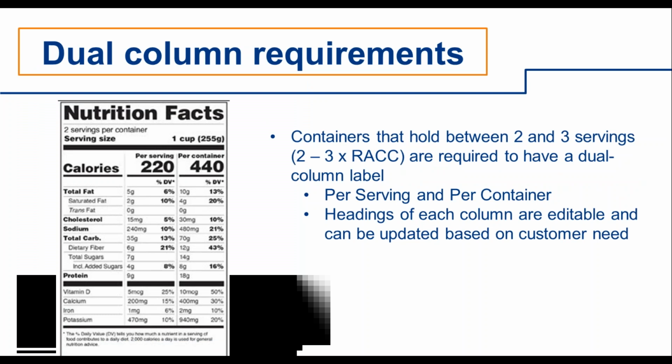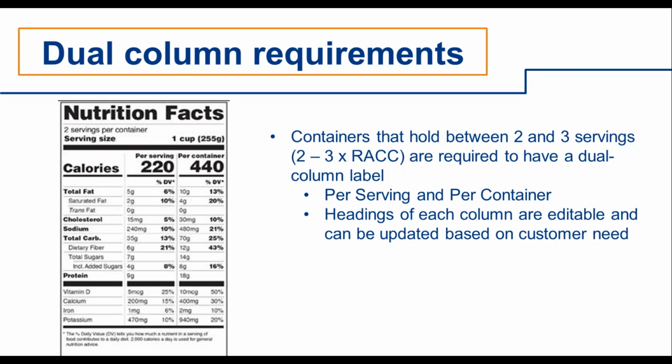So for certain products now, they're going to be required to have dual panels. Typically, if an item has 2 to 3 servings and you can sit down and eat it in one sitting, it's going to be required to have a dual panel. It's a new change from what originally occurred. An example would be ice cream or soda. So that's going to be a new requirement.